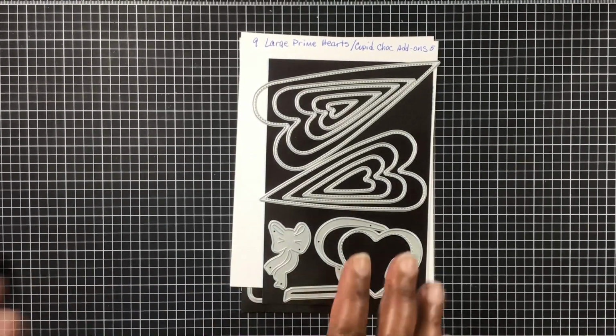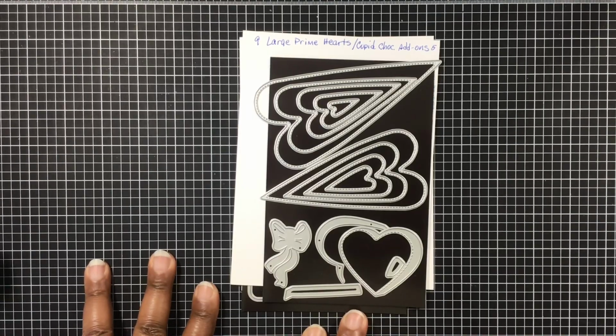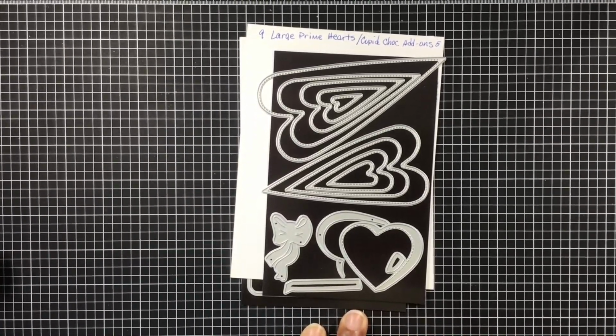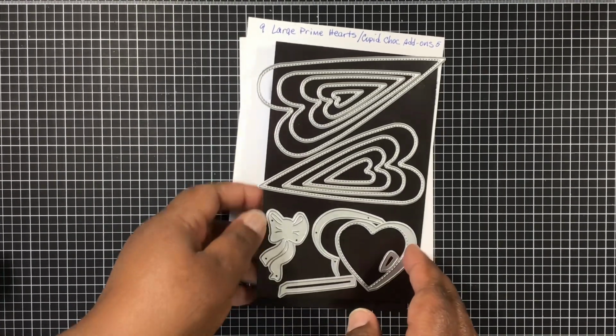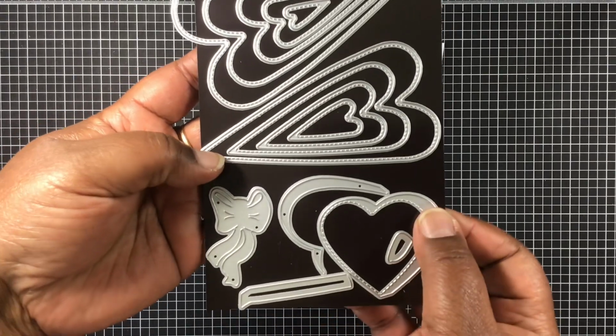All right, then we have the large prim hearts and the Cupid chocolate add-ons. These large prim hearts have 9 in each set. The Cupid add-ons, I forgot to tell you, they have 8 in each set. And then the Cupid chocolate add-ons have 5. These make some adorable hearts. I love them. This is that chocolate box.